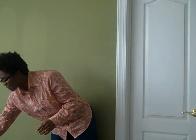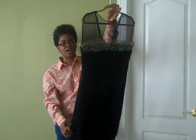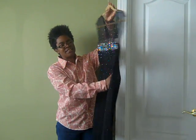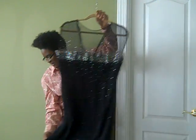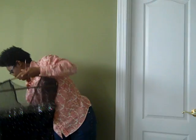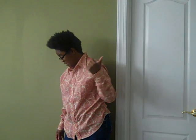Cocktail dress, vintage cocktail dress, or vintage gown, you definitely know you're not going to meet yourself. I like this one. I have others, but let me gently lay this down. That was number 2, 3, 4. Is that 4? Let's see. Purses, hats, shirt, cocktail dress. I said 5 things. I think I've got 6.